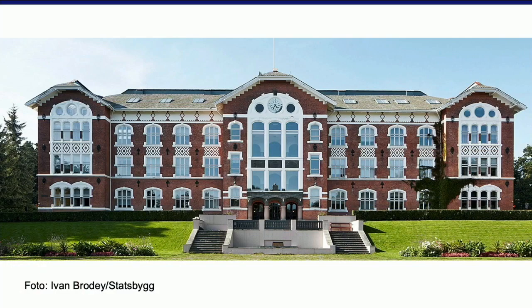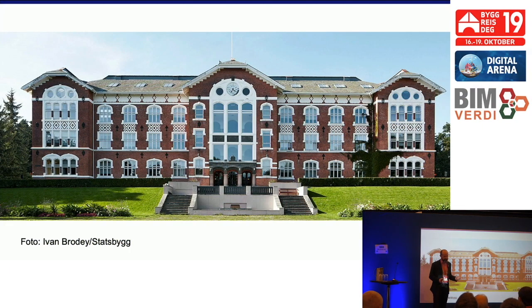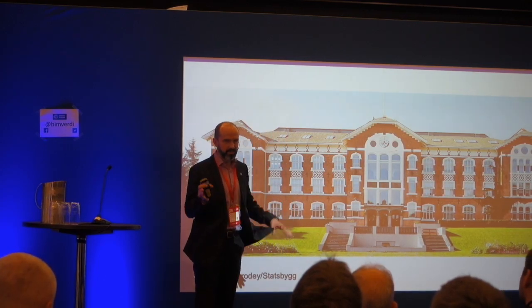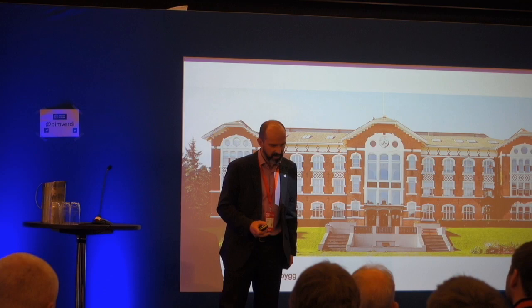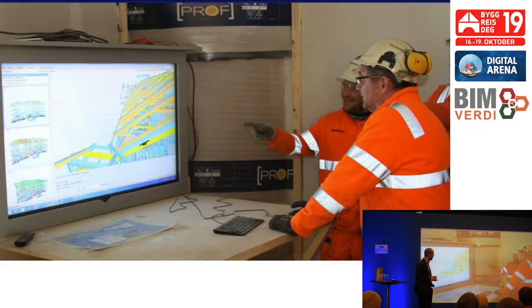The biggest refurbishment project that I've been involved in is this one at Ås, a building which is over 100 years old, which we were to put a whole load of new high-tech equipment in. This was a building with all sorts of funny shapes, and fortunately here we had BIM to help us. Otherwise it would have cost a whole lot more and taken a whole lot longer.